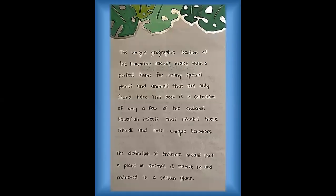So the unique geographic location of the Hawaiian Islands make them a perfect home for many special plants and animals that are only found here. This book is a collection of only a few of the endemic Hawaiian insects that inhabit these islands and their unique behaviors. The definition of endemic means that a plant or animal is native to and restricted to a certain place. So that's just repeating the statement that because Hawaii is so unique, it has a lot of species that are only found here.